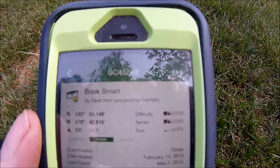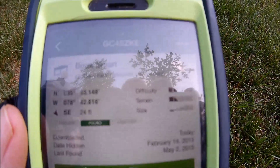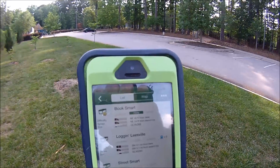And let's refresh this. The last time it was found is May 2nd. Today is June 6th. Let's refresh this. And now it shows it was found today. So that was a very easy find. Looks like the last person couldn't find this.